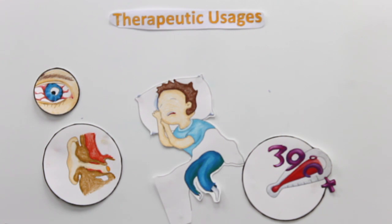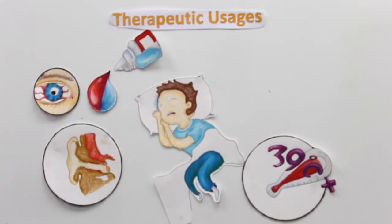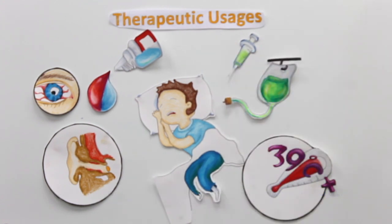Chloramphenicol is available in many forms, including eye ointment, eye drops, ear drops, capsules, solution for injection, and IV infusion. These are typically only used in life-threatening situations.